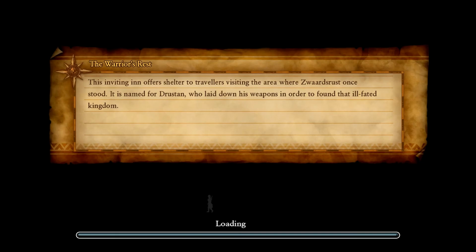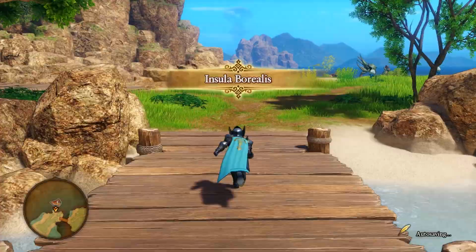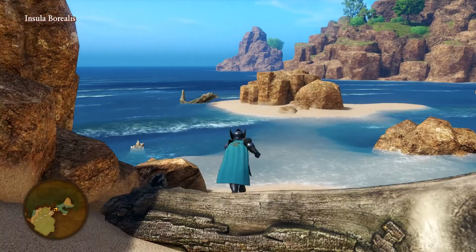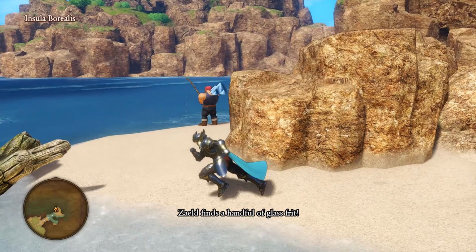Once the game loads up, we're going to make a left turn across this little bridge, and we're going to make another left turn up here. We're going to cross the lake to get to that little island here, because his little brother is fishing right behind that rock. You can't spot him until you go around, and there he is right here. So let's talk to him. And then here's what he says.